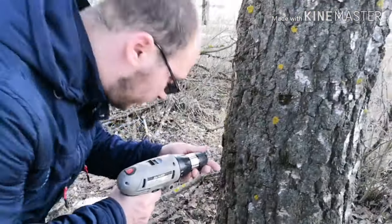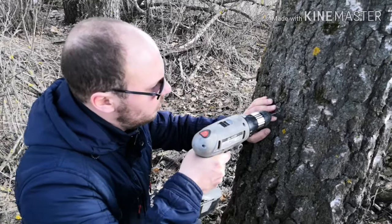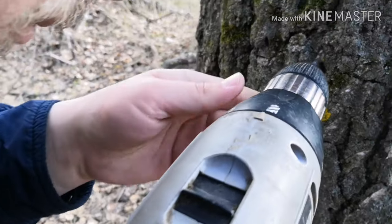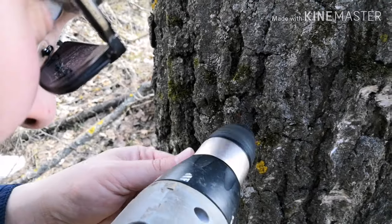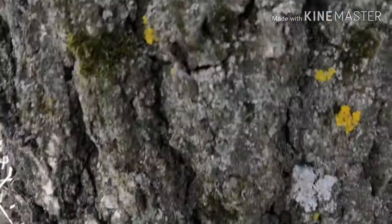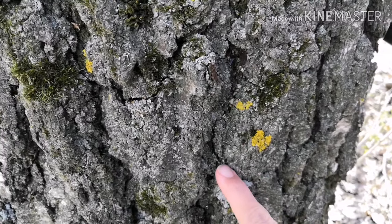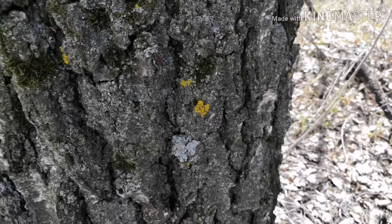Okay, so now Tulia will drill some holes in the tree, guys. Look at this. See? Oh wow, there's already juice right there, guys. So it means the tree probably has a lot of juice. And the second one. Oh wow. This is the hole, guys, as you can see. And look at the drop. It's already water, guys. And Tulia makes another one.